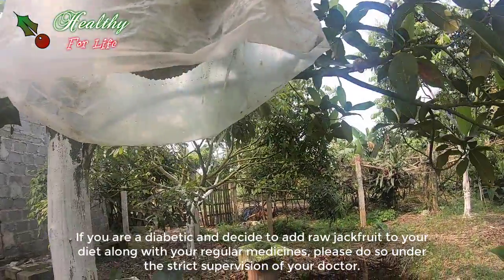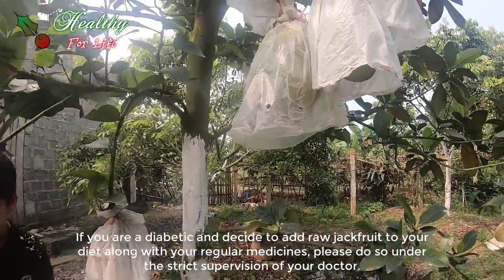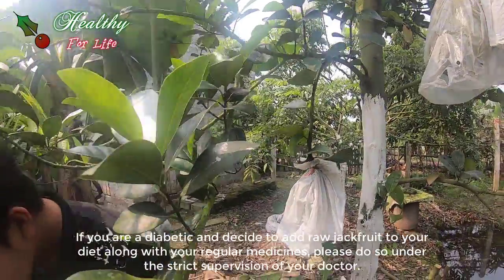If you are diabetic and decide to add raw jackfruit to your diet along with your regular medicines, please do so under strict supervision of your doctor.